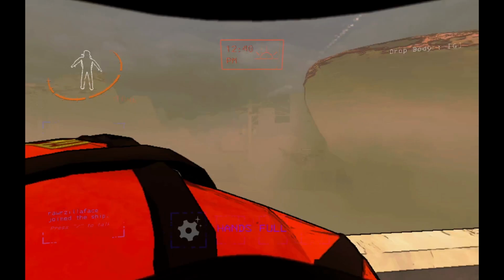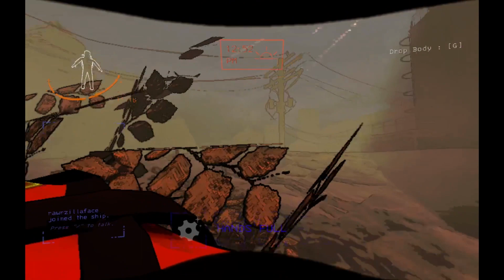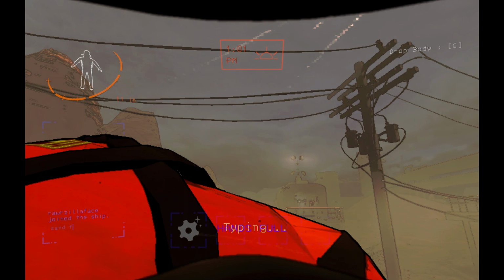Where? There it is. Okay, I don't know how. Okay, that's fine. I don't know if you can read it.